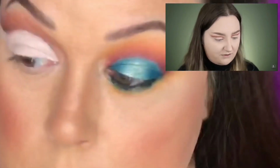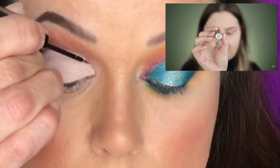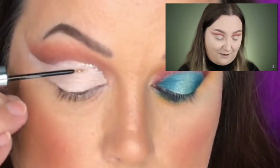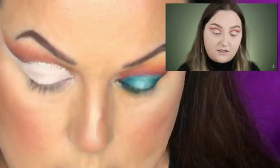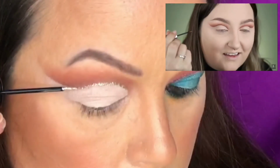Heavy metal liner. I don't know why I've never bought one of these before, but I just never felt like I needed it until I saw a million people using it, and I was like, okay, well, I guess I do need it. This is the Urban Decay Heavy Metal Glitter Liner in the color Midnight Cowboy. This is the main one, but when I swatched them all at the store, I was like, yeah, I'm gonna need that. So I'm gonna do a gold glitter in the crease. I've never used these before, but they have a very thin tip, and they paint on really easily.